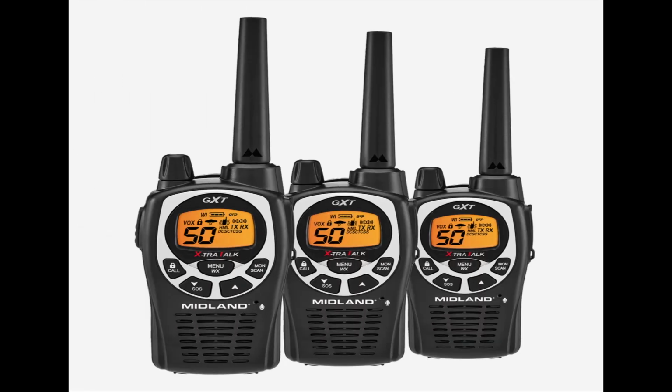Another option is a GMRS radio. You'll need to purchase an FCC license to use it, though one license can be used by your entire family. I recommend the Midland GXT1000. You can buy it as a 3-pack, and it has a NOAA feature where the radios will scan through weather channels and lock into the strongest one. In comparison to a NOAA radio, the main pro is that it provides two-way communication. As for the cons, there's no solar charging or hand crank option.